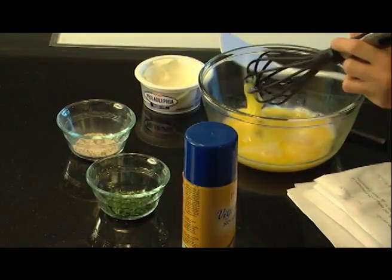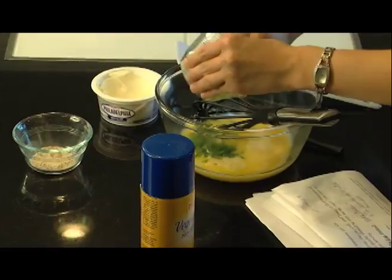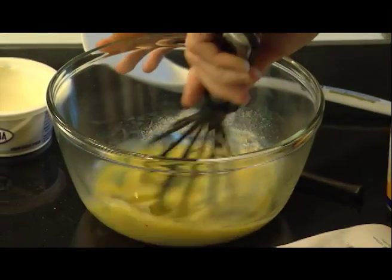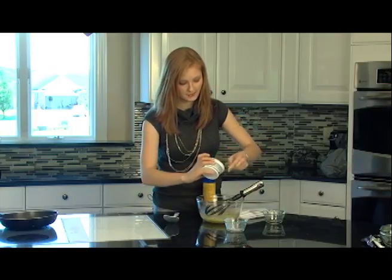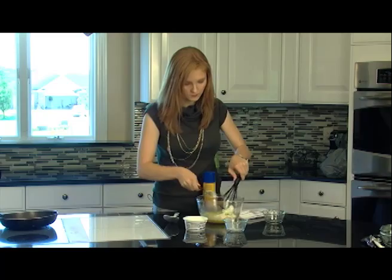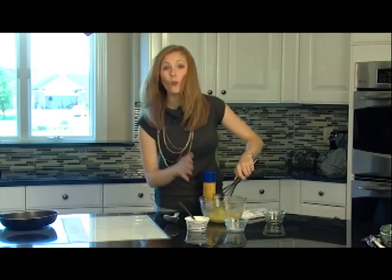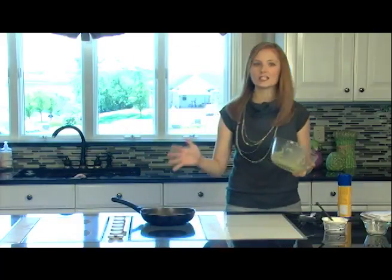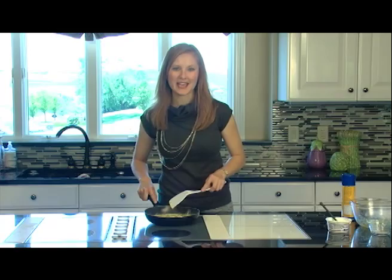Now what you want to do is crack your 4 eggs into a bowl, mix well, and then add your chives, and then the dry dressing mix. And mix the ingredients until blended. Once you've done that, add your 1/4 cup of cream cheese. And mix again. Once the ingredients are mixed, add your mixture to a skillet on medium-high heat and cook it just like you would scrambled eggs. When we come back, creamy egg spread.